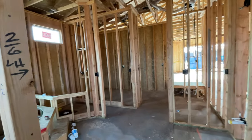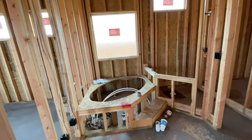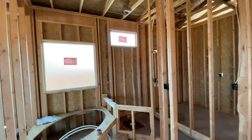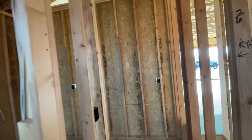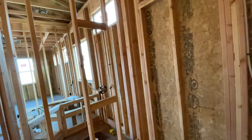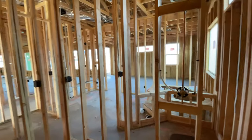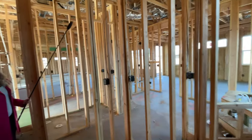Master bath is ready for the tub to go in. The shower is framed off, everything is plumbed. And this is the closet. It's really good size. That's a really good size closet.